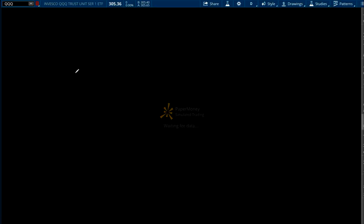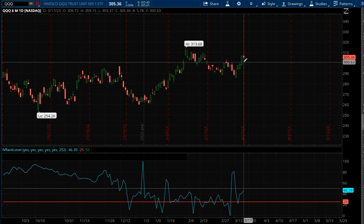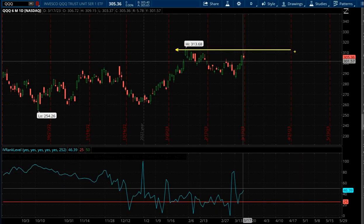Now let's go to the NASDAQ. Totally different picture now. This is pretty much near its most recent highs, and you can see this has been kind of going up for quite a while. So not like the S&P 500 at all. It's been kind of on a swing on the upside.